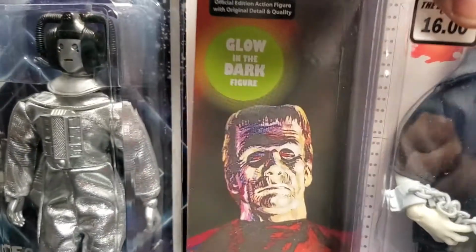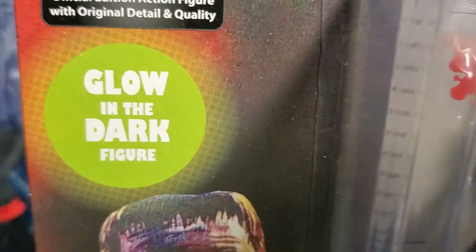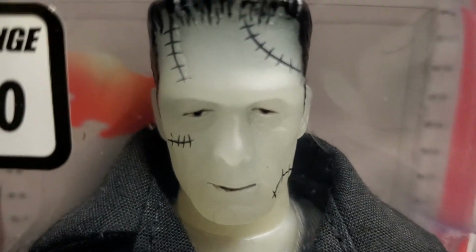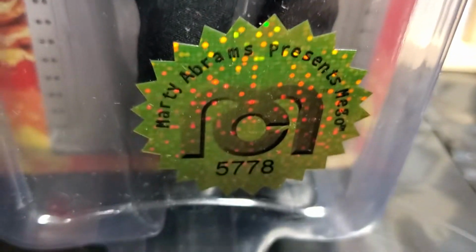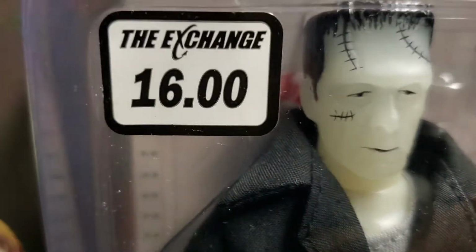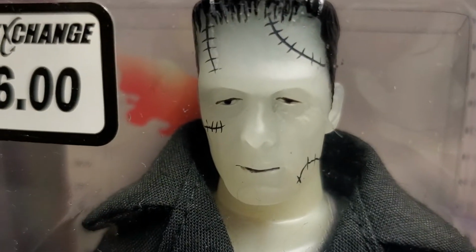And we talked a little bit about this guy, the other Frankensteins. Mego put out a glow-in-the-dark Frankenstein. And you know what? This guy sold pretty well. He sold pretty well. I think there's the shackles of chains on him. I think they got this one right as well. They didn't go wrong with any of their Frankenstein figures. Mego did a great job with all their Frankenstein figures, from the earlier versions to this one.